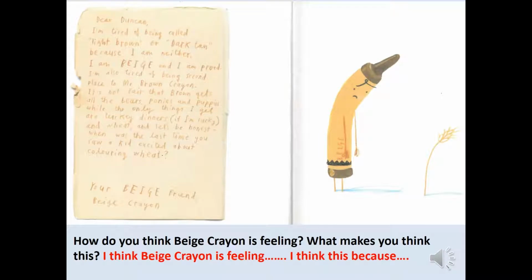So, how do you think beige crayon is feeling? What makes you think this? So pause and have a go. Remember to use your sentence stems.